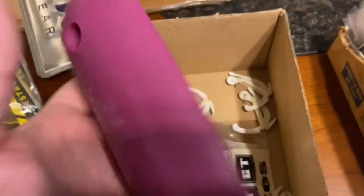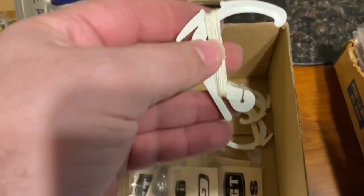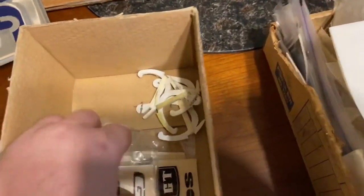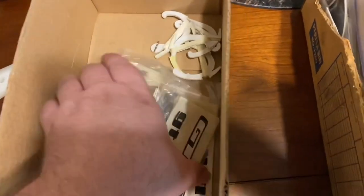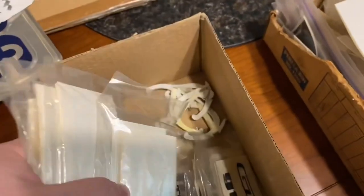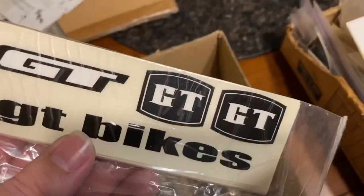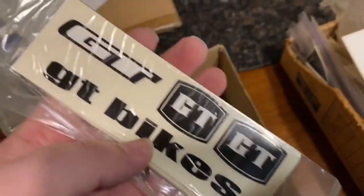There are the GT stickers. I forget how much I was selling them for. I still have quite a few of them. There are some little plastic brackets for a cardboard sign that I'll be showing later on in the video. But there's the stickers. Pretty awesome to find stuff like this. You know, there can't be many of these items floating around still, brand new.